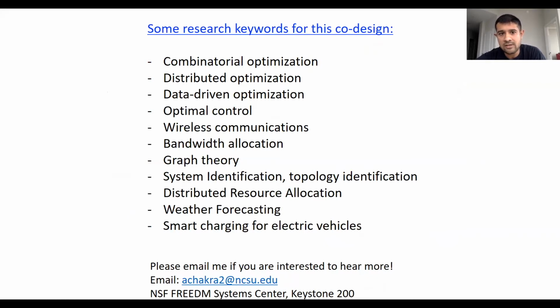And here I'm mentioning some of the research keywords that we use for our research. And if any of these ring a bell to you, then please feel free to email me and we can talk. So I'm just going to read very quickly the different items that I have.